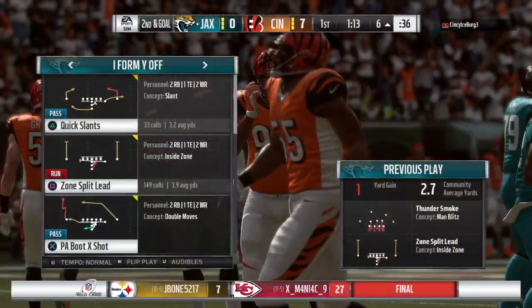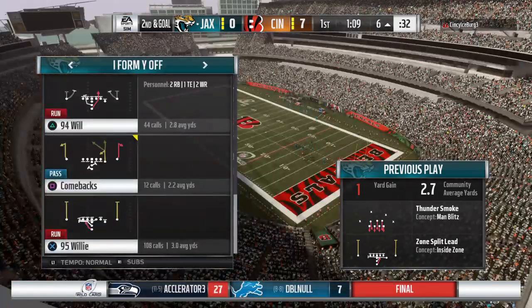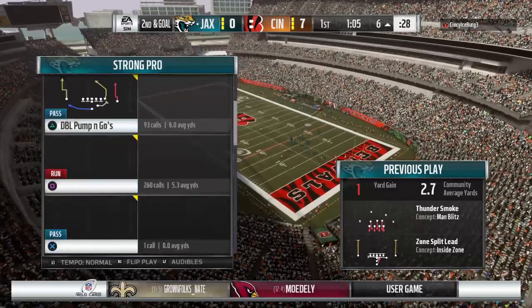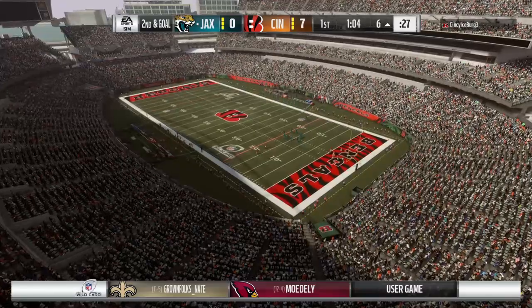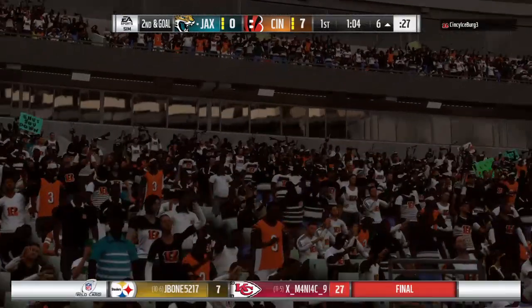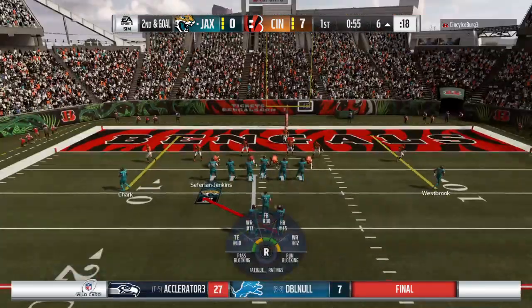Only a yard that time, 2nd and goal. Be interesting to see now what they do offensively down near the goal line after not much there that time. As the offensive play caller, that may change your sequence now. Instead of coming right back with a running play, you may have to go to the air. The 6-yard line, the line of scrimmage on 2nd and goal.